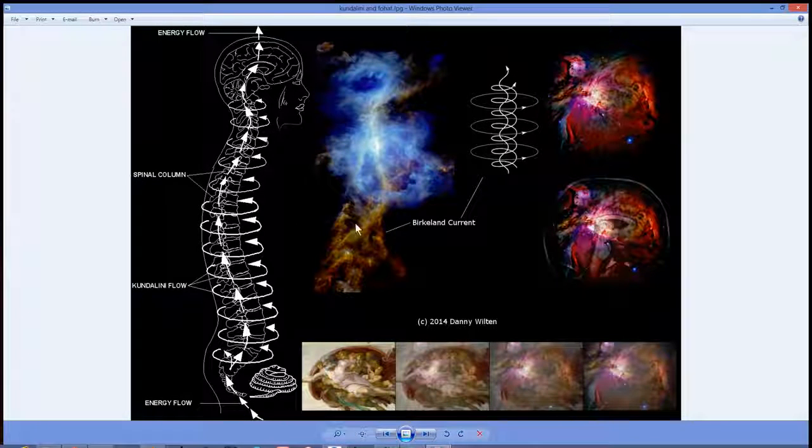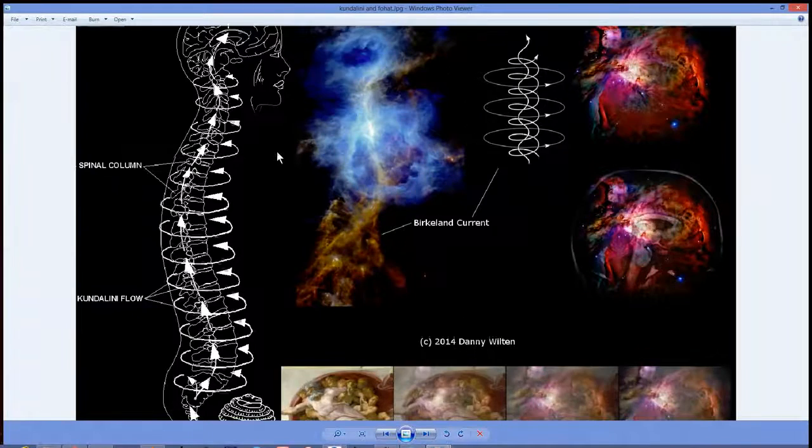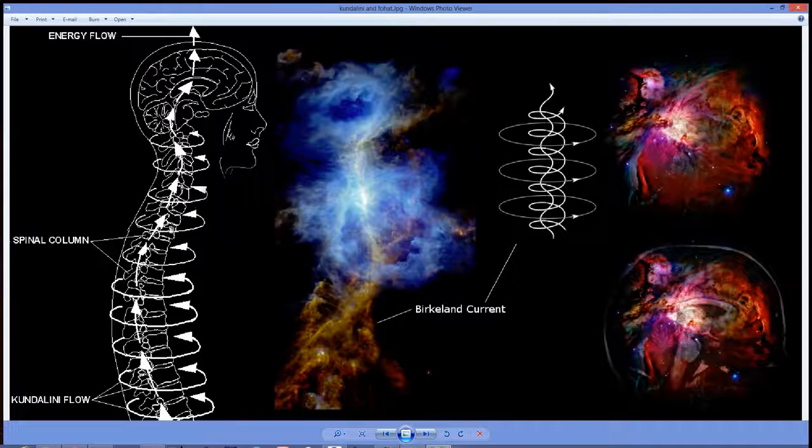And here is your Birkeland current right here. And I want you to notice the similarities between what we see right here and what we see right here. I don't think it's a coincidence that this Kundalini follows the same path as what we see with a Birkeland current right here. And as it gets up into the head, it passes right through the area of the pineal gland and then moves up through the top of the head. The same twisting motion is happening here.